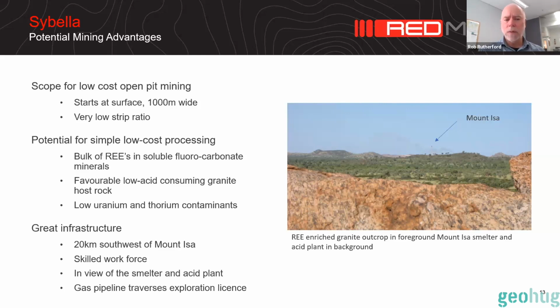So the bulk of the rare earths are in these soluble fluorocarbonate minerals. So they're in favourable low acid consuming rocks, but they're also low in uranium and low in thorium, which again makes the whole processing side of the equation very, very simple.